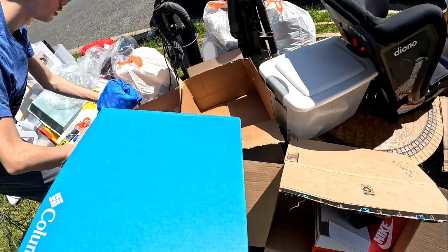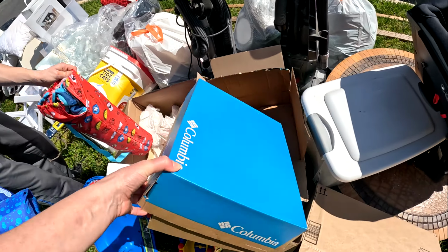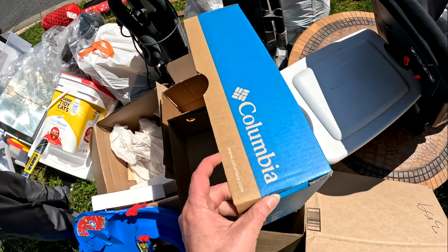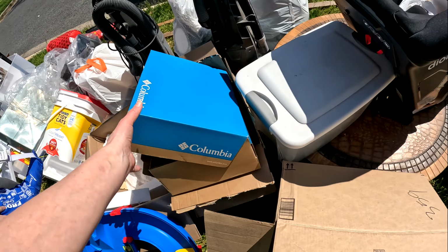Shoe boxes. This is a good shoe box. Like I'm going to take a chair? This little chair, yeah, I'm gonna take this for sure. Okay. Should we take this? No, I didn't sell the last one.